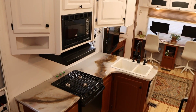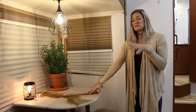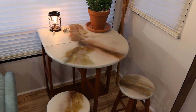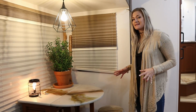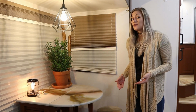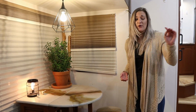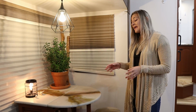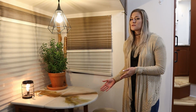Now, something I was really happy with that we purchased specifically for this RV was this little table. I found it on Amazon, and we were looking for something to replace the 4-chair dinette that was in this area. We really didn't need 4 chairs for Keith and I, and we already had our desk, so we just wanted something small and simple to be able to sit at. And I didn't realize how many functions this had and how useful it was going to be for us.